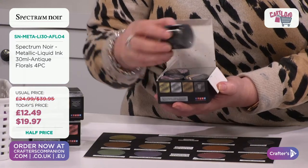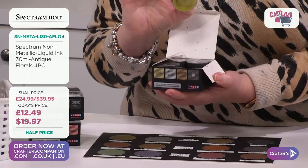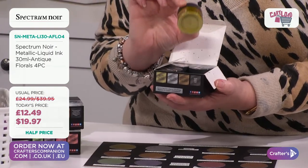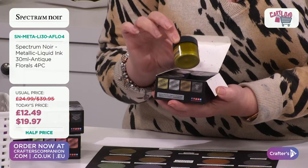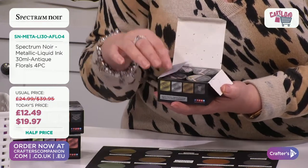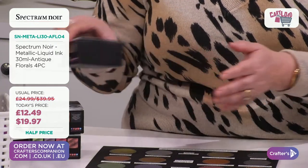£12.49 or $19.97 for a box of four. What is that a pot? Well, it's around $5 a pot, which is phenomenal value for money, and around £3, I think. £3.20 or something like that, £3.10. £3.12, there you go, which is absolutely incredible value for money. They're half price. It's amazing.